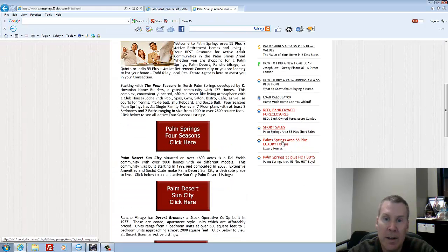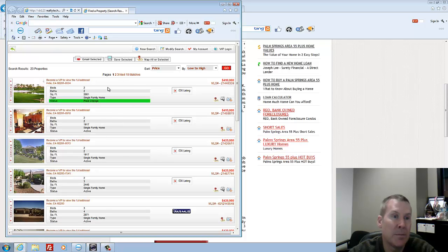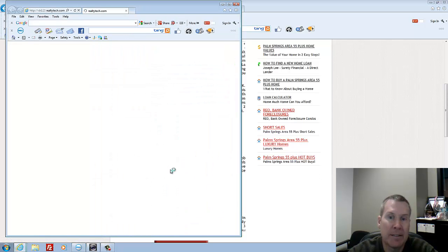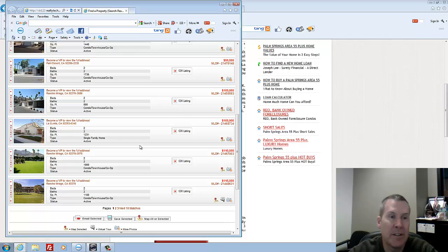And then we have luxury collection. So these are luxury homes in 55 plus communities throughout the Palm Springs area. And I've got the hot buys. So these are, again, a predefined search, going across all 55 plus communities out in the Palm Springs area. And these are lower priced homes.